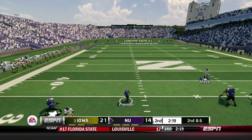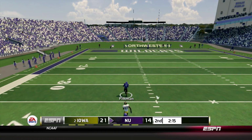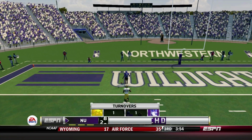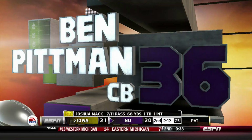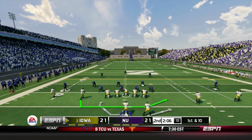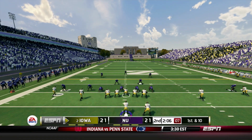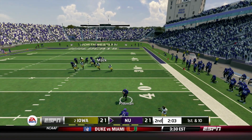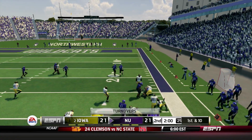Tries to fit it in there, and it'll be intercepted. He's on the run. Inside the 10. Touchdown, Wildcats. Well, it's very important that this offense forget about the last time they were out on the field where they made that mistake and gave up the lead. They got to get back to basics here. Quick throw, picked off. He's at the 40. Tackle at the 26-yard line.